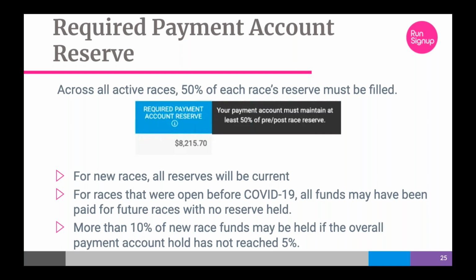But the registrations and transactions that are going through race B will be used to fund the 10% that's required for race B, but will also be used to fund the 5% that's required for race A. And so that's what's meant by this 5 and 10% concept, is that some races aren't taking registrations right now just because of when they're being held, or if it's in the near term and people aren't signing up for them. But if there's a second race within that same portfolio that's taking registrations, we'll take the reserve requirement down as it relates to the payment account, but we'll still fund the reserve for both races at the same time, but at a lower level for that race that's not taking registrations.